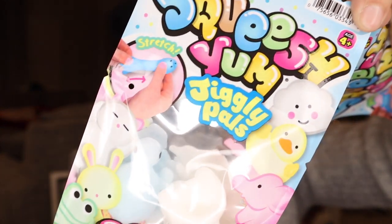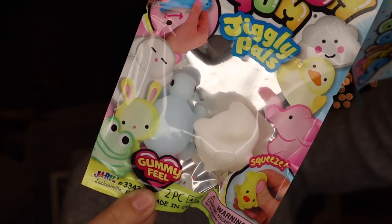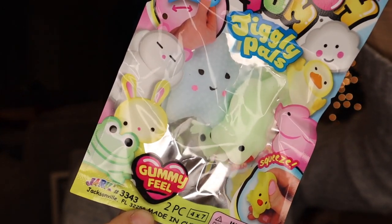The next things I got, to be completely straight up, I was looking for anything that I could throw in this stocking towards the end of it. These say 4 and up, but my son really doesn't put stuff in his mouth, so I'm not worried about it. They're just these little squish yum mystery bags. They come with these little animals inside, and you can stretch them, and they're jiggly, and you can squeeze them, and I think they're just cute. I honestly don't even know if he'll play with these. It's just something in there that he's going to be able to open up and play with, even if it's for 2 seconds. So I really don't know if those will be a win or not, but they were cute.